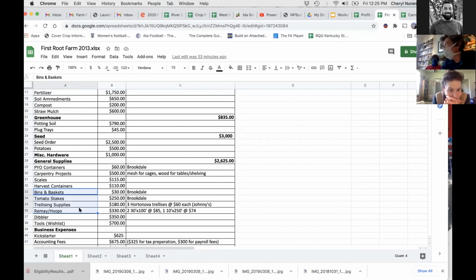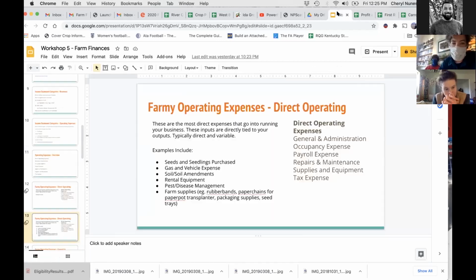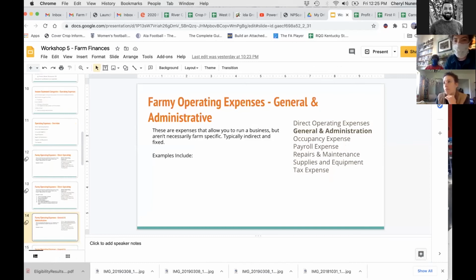There are some exceptions that you might think of differently in your head, but that's the standard way of thinking about it. And then she's got this little business expense section, which we're going to look at next: general and administration. So this is more of the indirect costs, like that farm manager, or the factory manager, who is not directly doing the labor, but you need to have a manager there to run the business. But it's not specifically tied to the farm. I mean, it usually is in the beginning.